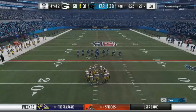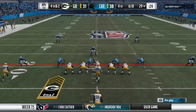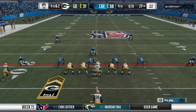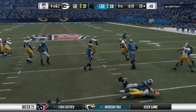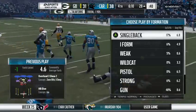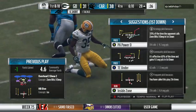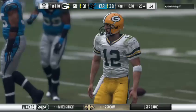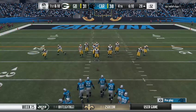One score down. Here we go. They're going to go for it here on 4th down. They'll try it on the ground. Taliaferro going absolutely nowhere. He'll wind up losing a yard or 2. He needed a couple, but he didn't even get back to the line of scrimmage. And the Panthers are going to get it back in excellent field position.